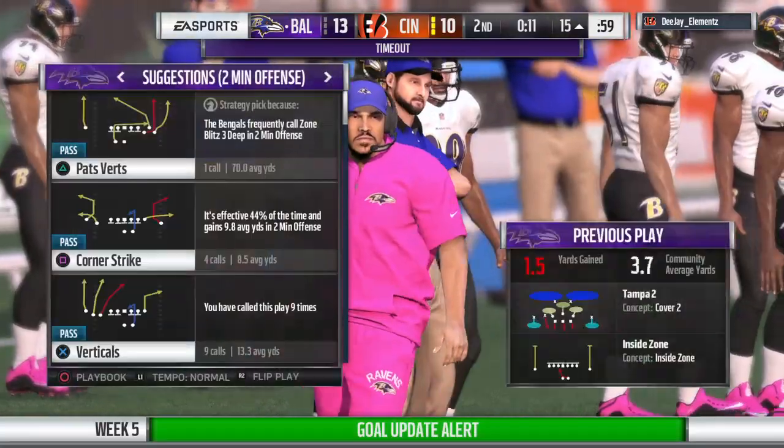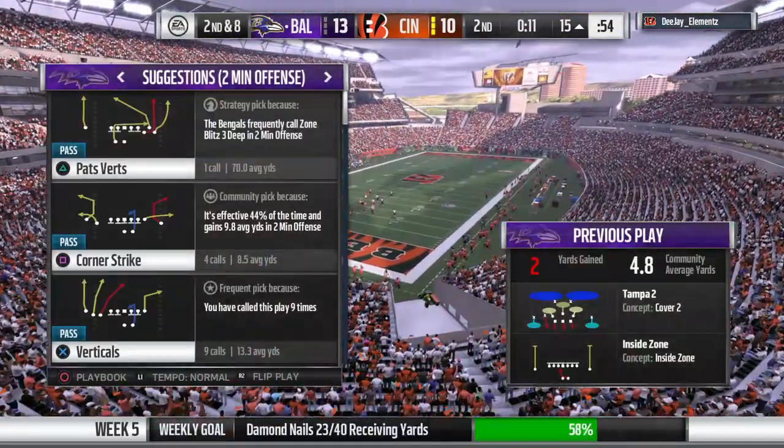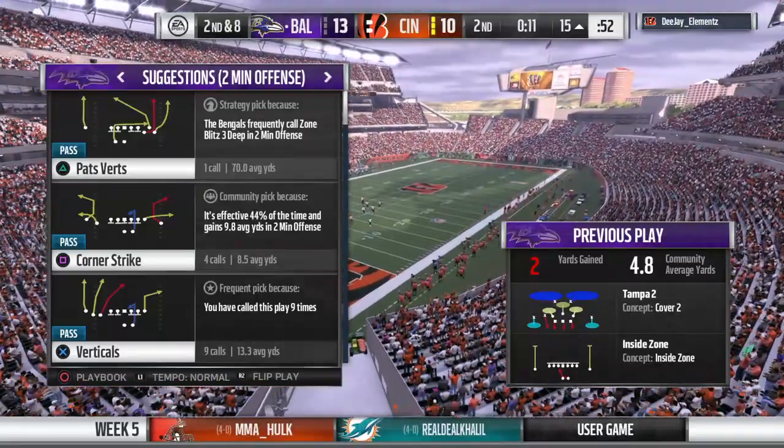Now hold everything here. We're going to get a timeout by the offense. And with halftime on the horizon, they'll be out of timeouts from here forward.